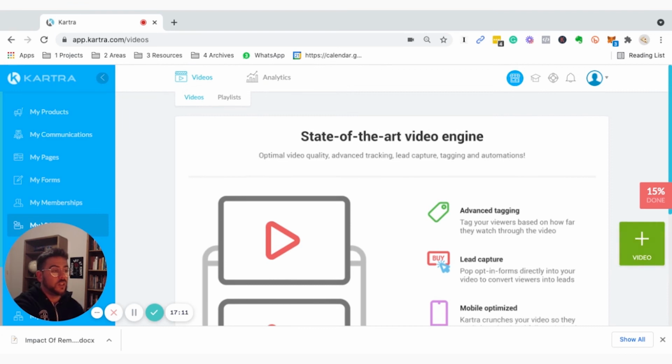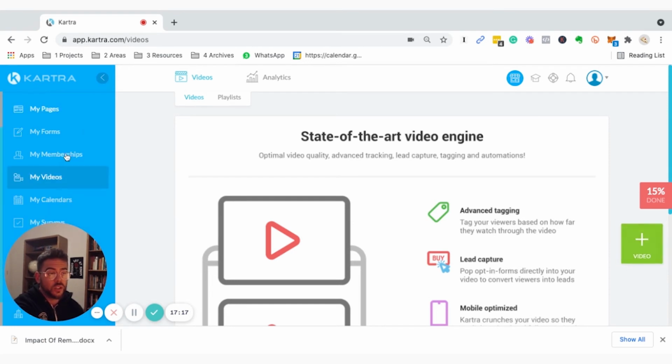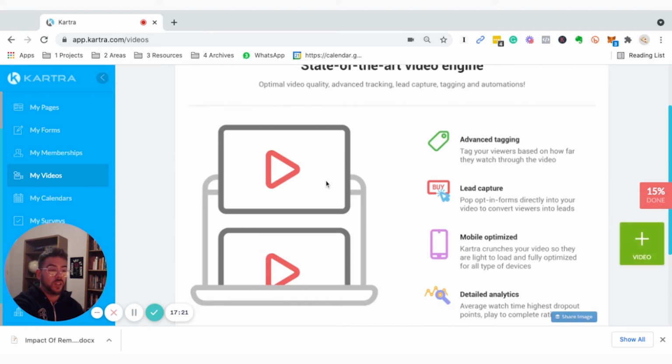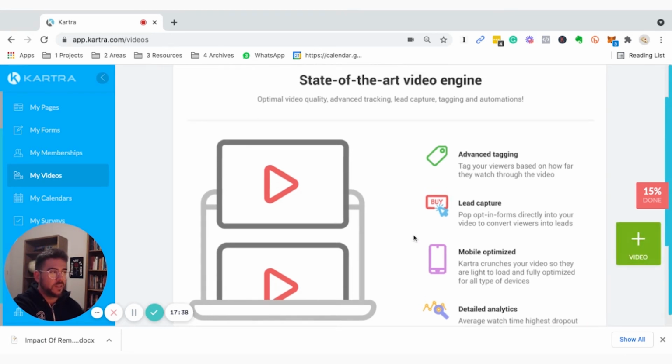Now, videos. The cool part, again, as I think I mentioned before, is that you can upload videos natively into Kartra, so they will be hosted on Kartra, and you can totally trick them out and customize them as far as the different CTAs that you're having. You can capture leads. If they are already in your system, it will track how much they watch of it, and you can create other automations based on if they complete it or if they open it, things like that. So very detailed in that way, mobile optimized as well.